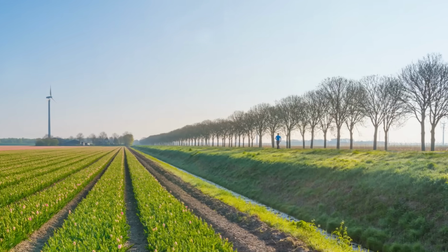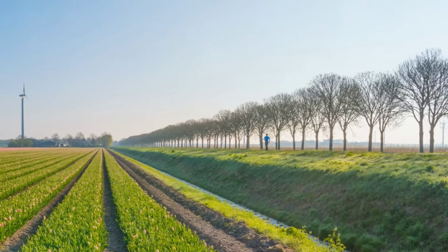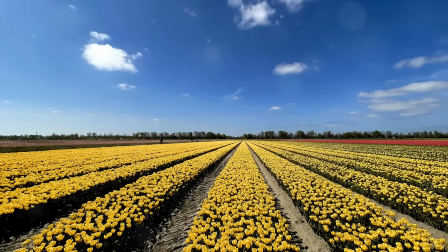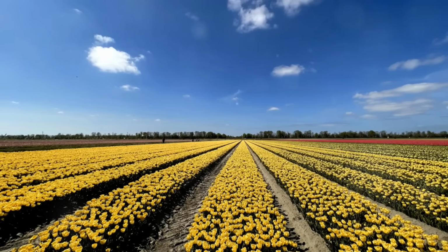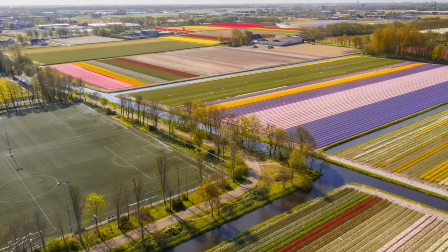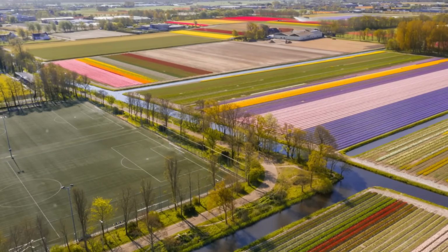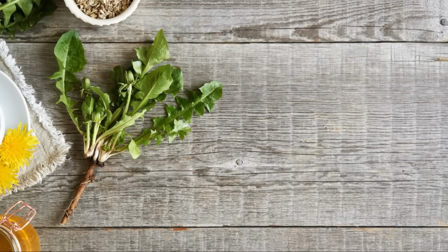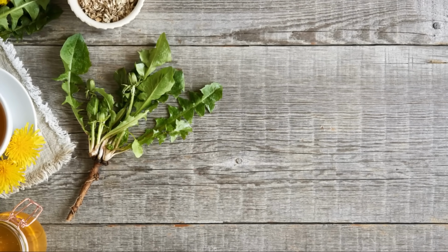By selecting varieties with staggered bloom times, you can extend the tulip season in your garden and enjoy their beauty for an even longer period. This approach ensures that as one variety fades, another begins to bloom, providing a seamless and ever-changing display of color and form. Ultimately, the joy of growing tulips lies in the journey of discovery and the pleasure of seeing your garden come to life with these stunning flowers.